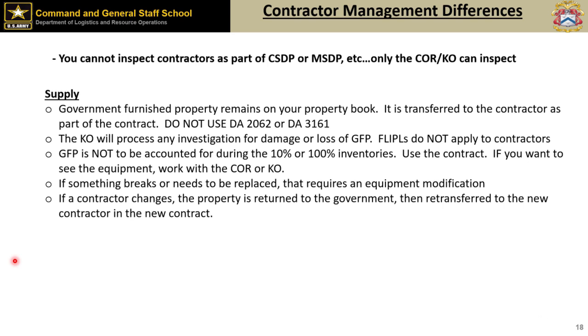If you go into an office and they're securing their weapons with a foot locker and just a regular lock with a wood foot locker, if that's in accordance with the contract, that's good enough. If the contract just says secure them, you're good. They don't have to follow the same AR 190-1 rules that are in the Army. But when you loan property, it's done by the contract, not a hand receipt. If the contractor damages government property, the contracting officer does the FLIPL, the unit does not.